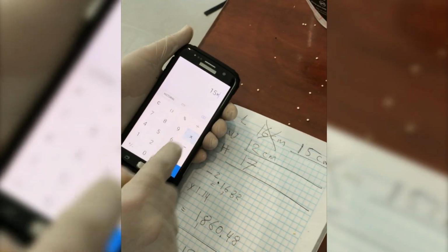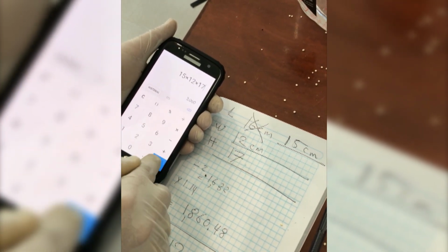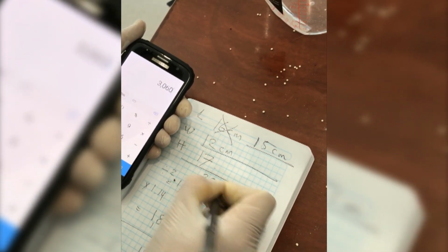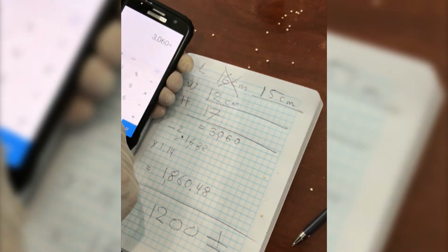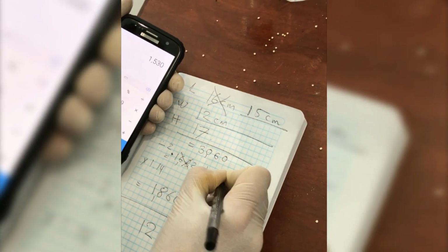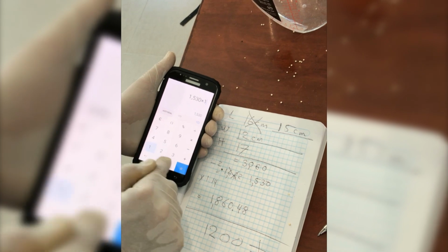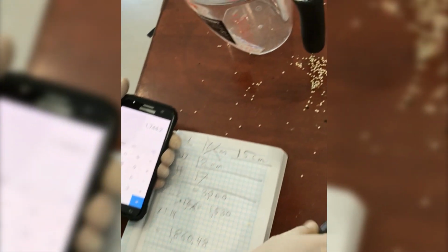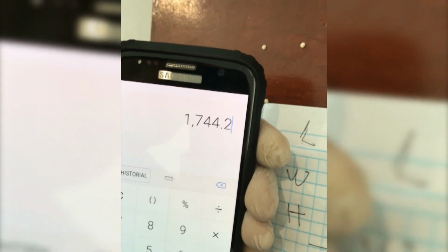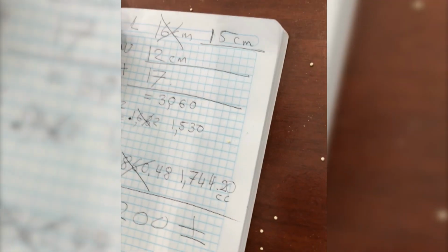15 times 12 times 17 is equal to 3,060, right? 3,060 divided by 2 is 1,530. 1,530 times 1.14 is equal to 1,744.20 cubic centimeters. So we get a little less.